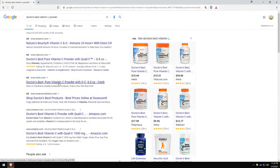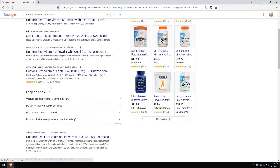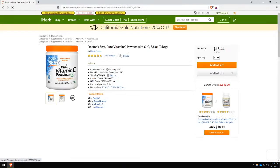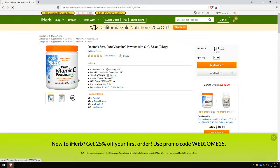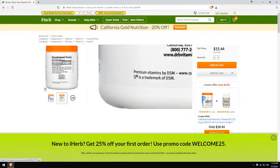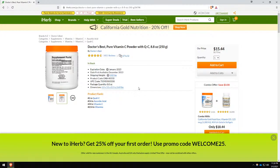Quali-C's right here. Just pick yourself up some of this pure vitamin C powder from Quali-C. $15. 1 scoop is 1 gram, and there's 250 scoops in here. So you just throw a scoop in a little bit of fruit juice, and it'll last you for 250 days. That's if your stomach can take the ascorbic acid.